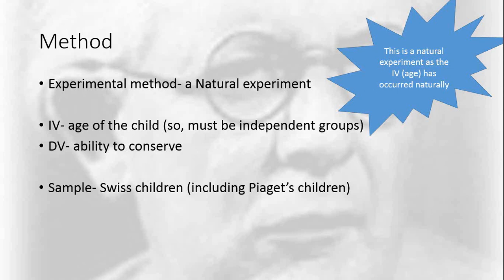So we have an independent variable of the group of the child. They're split into two groups of those that come in the pre-operational stage and those that come in the concrete operational stage. So we've got two different levels of IV split by age.